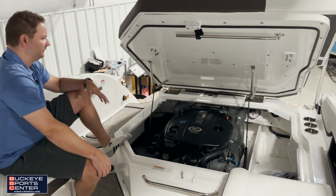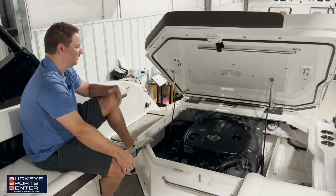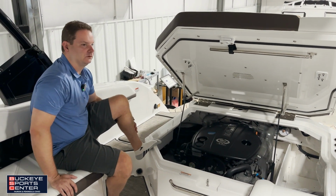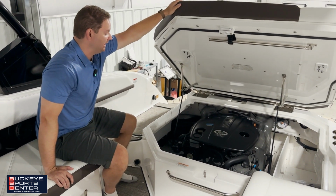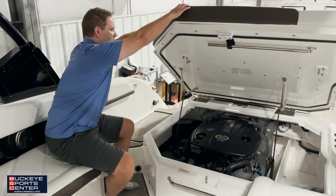We've been running 350 horsepower in this model since it came out, and it's got really, really good overall performance. With the newer technology engine, we're going to see a little bit more torque curve, so a little bit quicker out of the hole, as well as a little bit more fuel efficient. This is still a V8, but a little bit better fuel efficiency on these new GM direct injection engines.